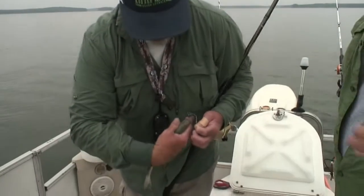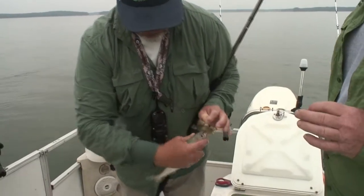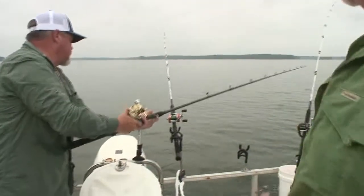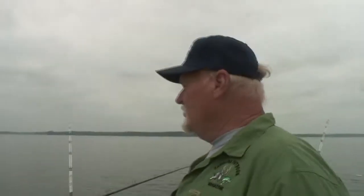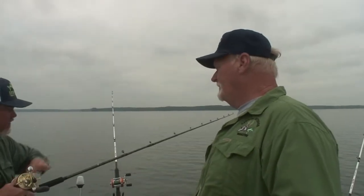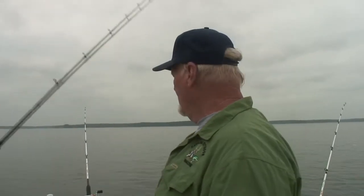I want to show you what we're going to do with this bait. How big is that bait? That's about 10 inches. And you're going to put it out, how far behind the board? 20 feet behind the board, and we're going to put one of the clear boards on there.